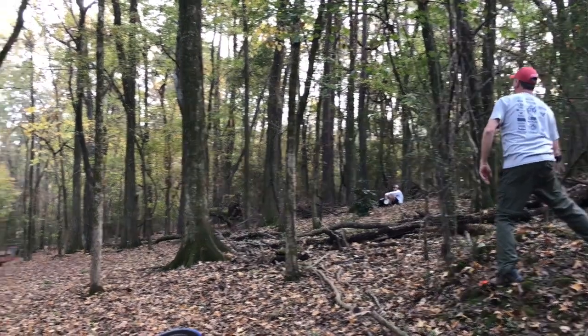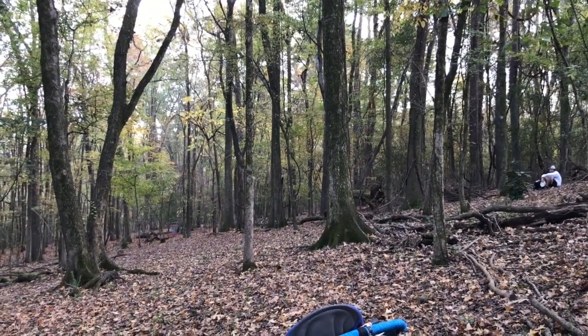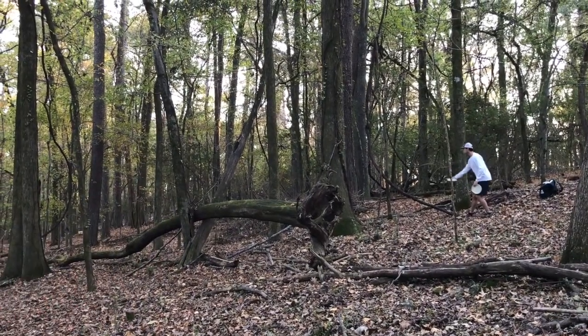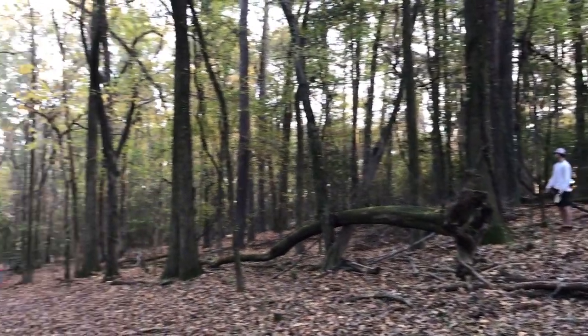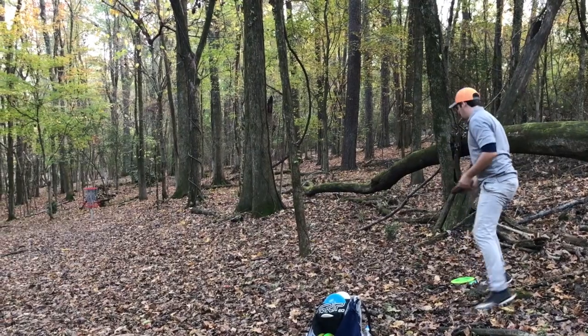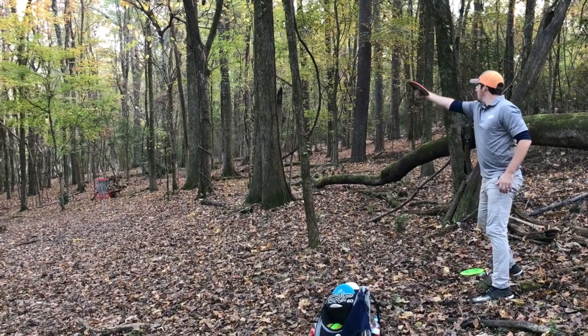Pat trying to find a line here. That is silky. Nice looking shot. Got him in the circle. Jacob looking probably to give it for the layup, but oh wow, caught a mystery vine somewhere. Unfortunately, going to leave some work left to snag a par there.